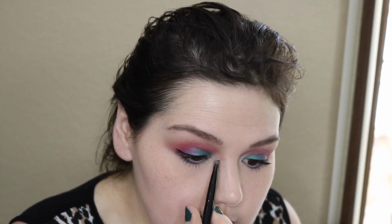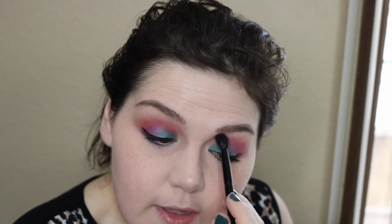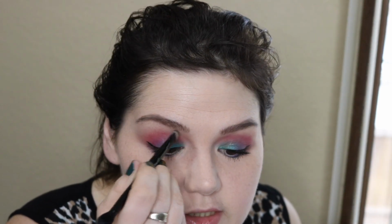And I'm going to pop a little bit in this inner tear duct as well, just to brighten that baby up. I love dual ended brushes because it just makes it so much easier to flip back and forth. I'll whip my brush back and forth.